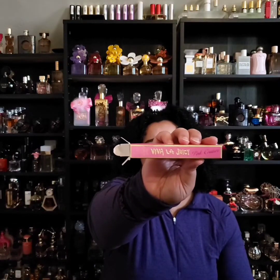Last but not least is Viva La Juicy Pink Couture. This looks exactly the same as the other one, really. I love this one. It's every bit of Viva La Juicy, again with that DNA, but it's sweet and it's pretty, and I just like it more than the La Bubly. I am not going to say that either one of them are must-haves simply because I already own 10 from the line. So I know what the DNA is.